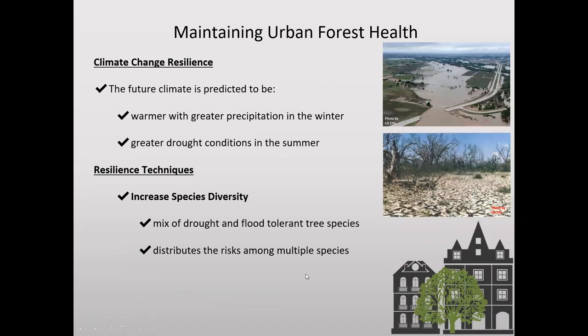The last urban health concern I will discuss today is resilience to climate change. As I mentioned earlier in the presentation, the future climate is predicted to be warmer with greater winter precipitation, longer periods of summer drought. One strategy to sustain urban forests through these changes is to increase species diversity. Since trees come in a range of drought and flood tolerance levels, creating a more diverse forest will minimize the risk of substantial tree canopy and ecosystem service loss by distributing the risks among multiple species.